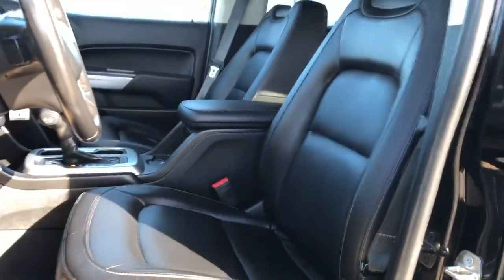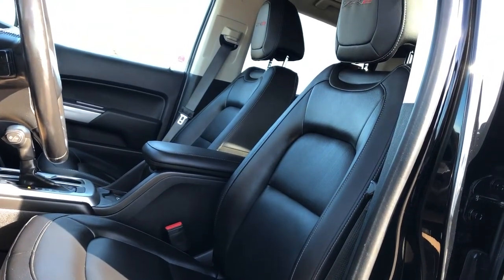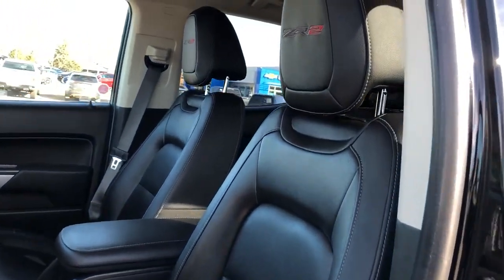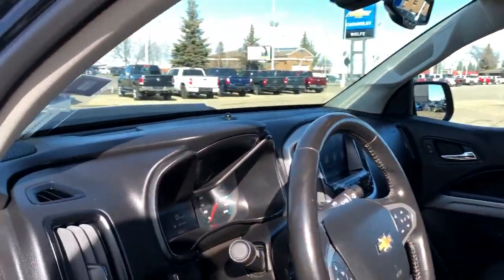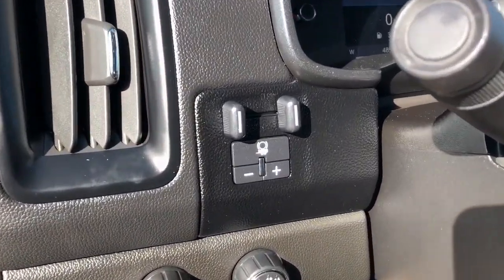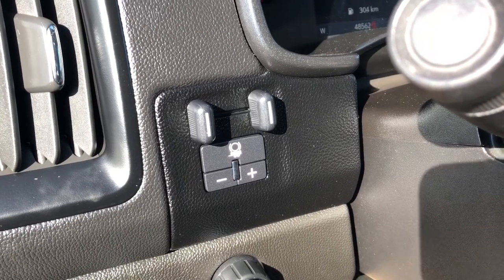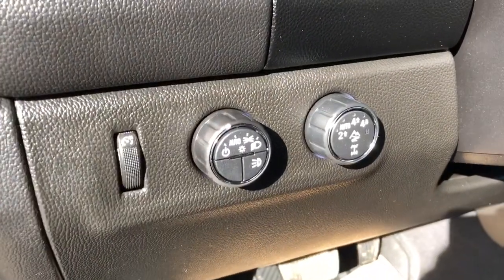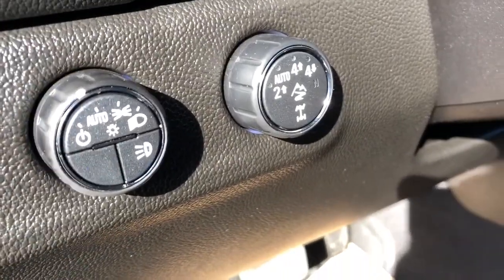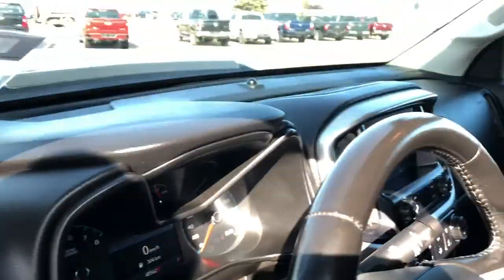Moving to our driver's seat, we can see it finished here in our jet black leather, as well as our ZR2 logo on the headrest, and it is powered as well. Just inside to the left of our steering wheel and below our display cluster, we can see our trailer brake controller, and below it is all of our lighting controls, as well as our drive mode select.